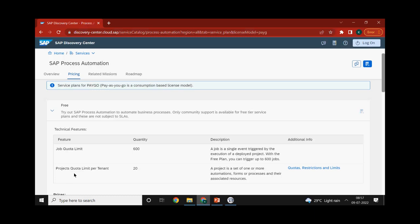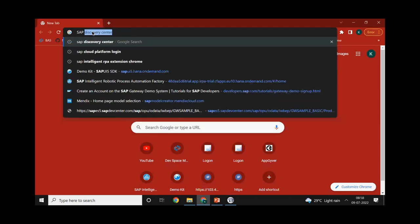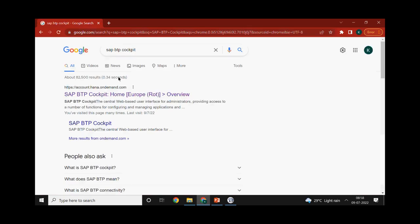Okay. So first of all, as I said, iRPA is one of the services available on SAP BTP. So the first thing you should have is the BTP sub account, at least one trial account created. If somebody doesn't have any SAP trial account created, just search for SAP BTP cockpit. Once you type SAP BTP cockpit, it will take you to the SAP BTP cockpit home screen.